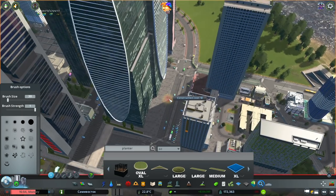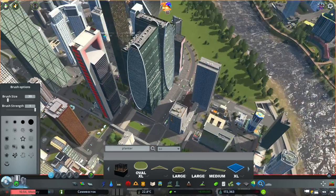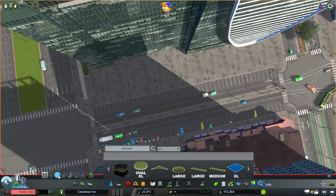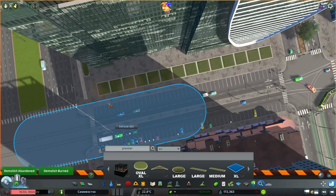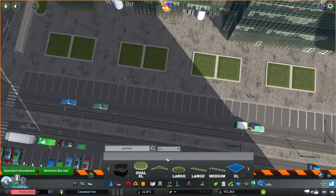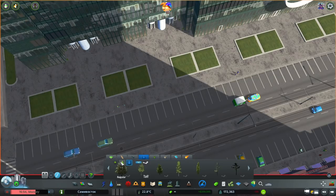Alright, so over here, since these buildings right here, they're pretty huge, I don't really want to add in anything else to the bottom here besides just a few planters. Now we'll place it along like that and we'll demolish every second. So one, two, click, one, two, click, one, two, click, one, two, click. Good, it's even. And then we'll just plop down some small trees. So if we added in big trees, I think it would kind of overcrowd the whole look of it.